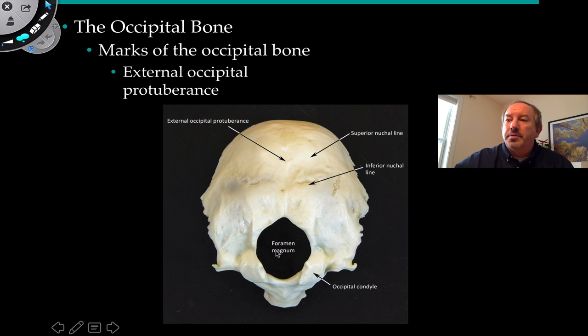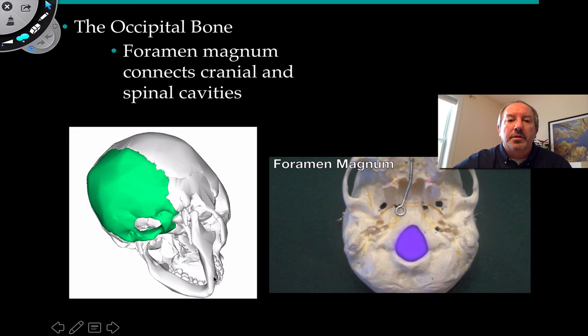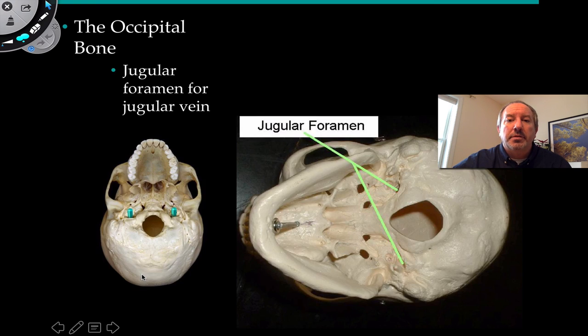I mentioned this before when I was showing the skull right in here. You can see that this large opening is the foramen magnum right in here. And then here are the occipital condyles, which articulate with the cervical vertebrae. Here's a picture of the foramen magnum where the spinal cord comes out. This is, again, an inferior view, looking up at the skull. And as you can see it right over here, it connects the cranial cavity with the spinal cavity. That's what that hole is.